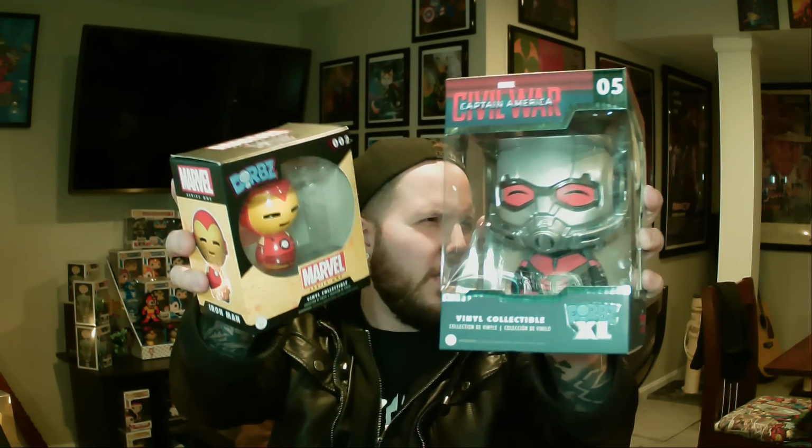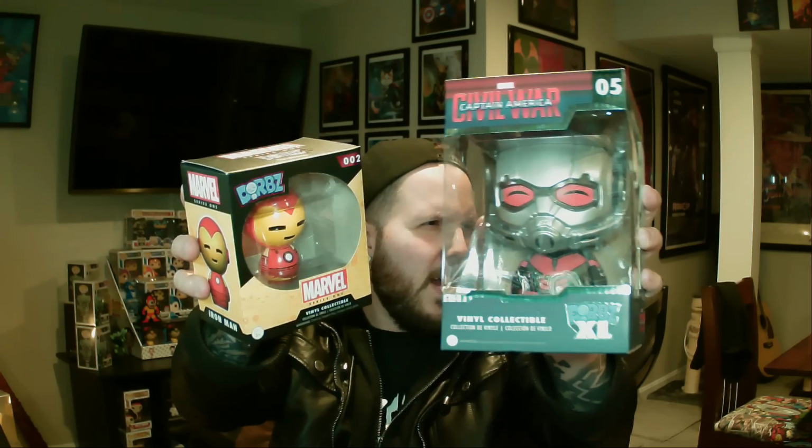It is Giant Man, but he has a broken window. It's really sad. And then I also got this regular Iron Man, this classic style Iron Man. I thought he would be cool. Both of them were 2 for $5, I think.